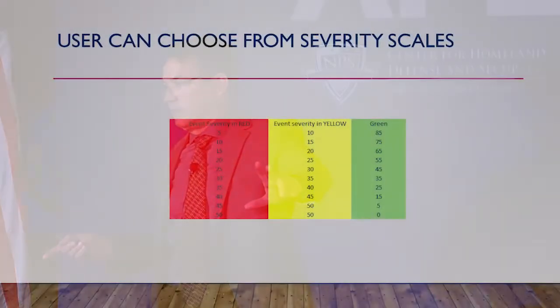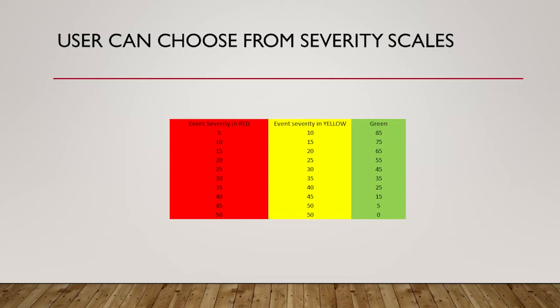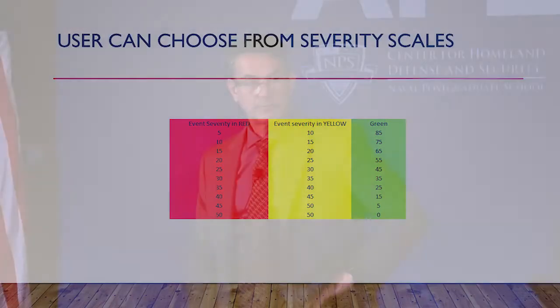You can input any numbers that you want, but this is just a drop-down menu in the input panel that allows you to choose event severity scales. You'll notice that I have the top 5% in red, 10% in yellow, 85% green, not a particularly severe event, down to a super severe event where everyone's red and yellow. So on the user panel, you can choose that as well.